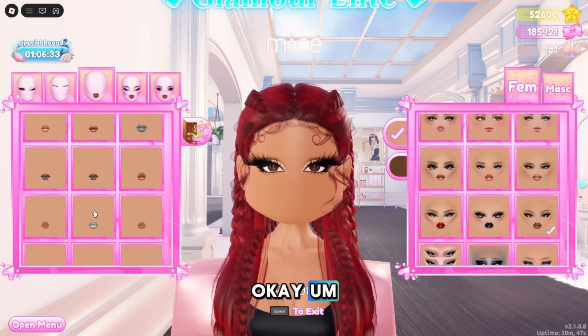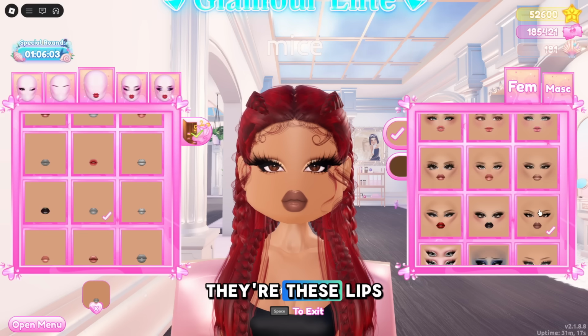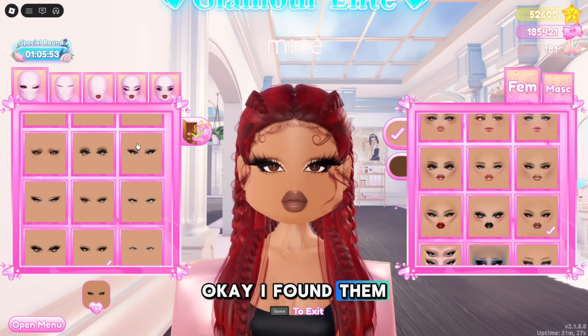Okay. What lips are those though? I don't think those are the same. Okay, I think that they're these lips. Let me just double check though. Yes, okay, they definitely are. I just chose a different color, and then, oh no, I lost the eyes. Okay, I found them. Oh my goodness.